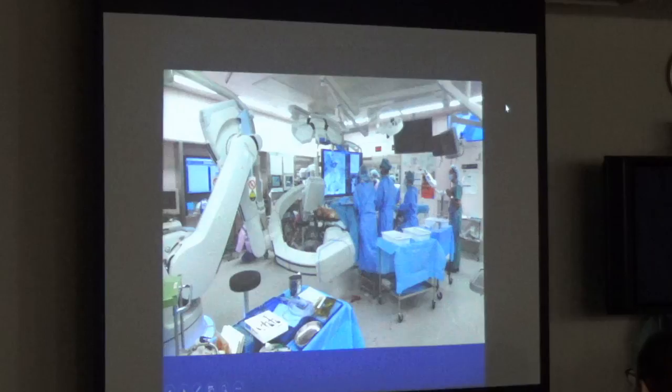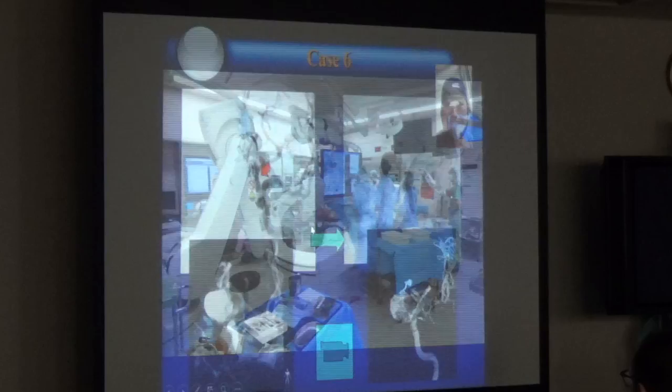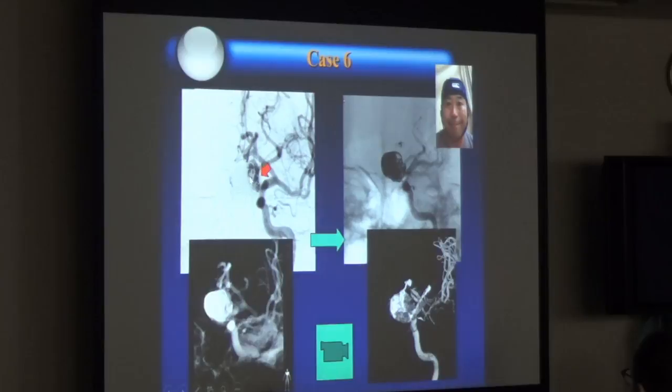Now we also have a hybrid operating room. This guy is my colleague, the endovascular surgeon. He puts in the coil. Sometimes I sit here, open the craniotomy and perform direct clipping. We do it together.